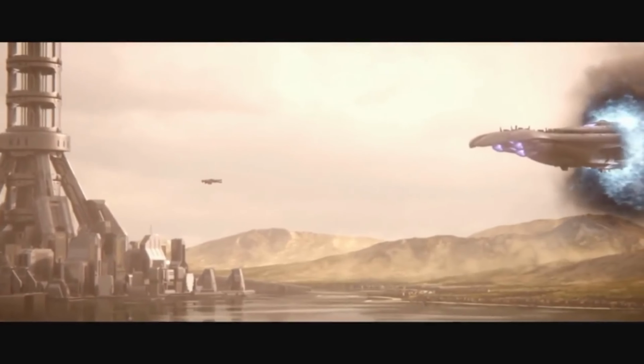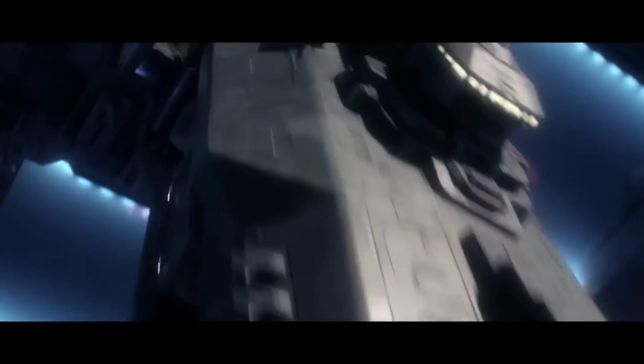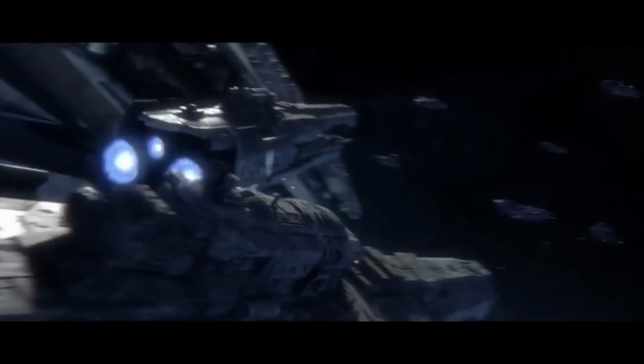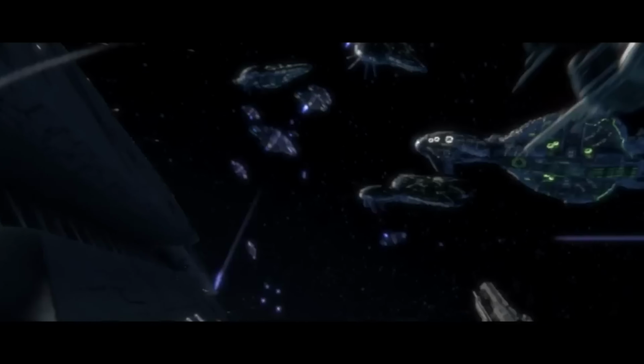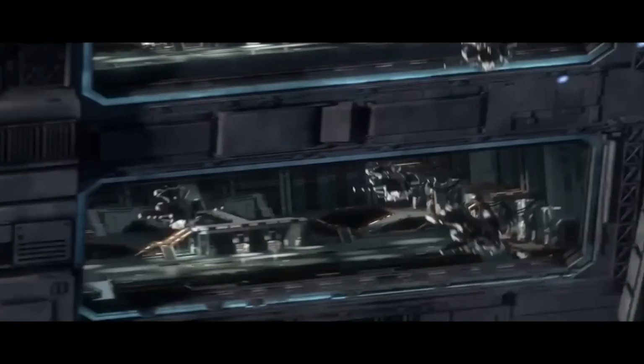The UNSC Infinity, may she rest in peace, had a unique and intuitive feature that was that she could carry 10 underslung heavy frigates. This provided her 10 extra mobile Mac cannons and a lot of versatility and range, as well as the Archer missiles and who knows whatever weapons were on those ships. I haven't done a breakdown for those yet, I don't know.